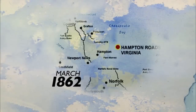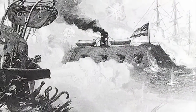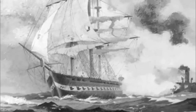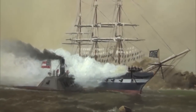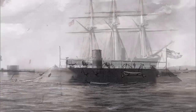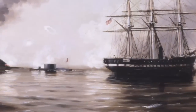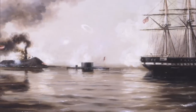In March of 1862 at Hampton Roads, Virginia, the ironclad CSS Virginia attacked two Union ships, USS Cumberland and USS Congress, sinking them both. Union frigate USS Minnesota ran aground, but the Virginia was unable to finish her off before daylight's end. And when the Virginia steamed out the next morning, it saw the Monitor right next to the USS Minnesota to protect it. The Confederates couldn't believe their eyes. They thought it was a boiler on a raft to be taken in for repair.